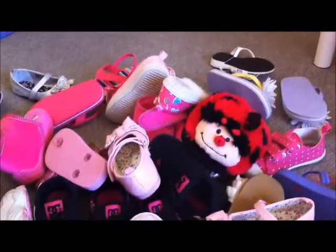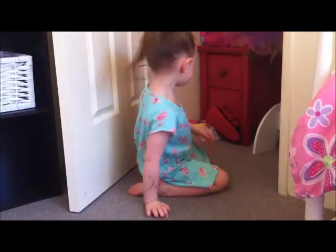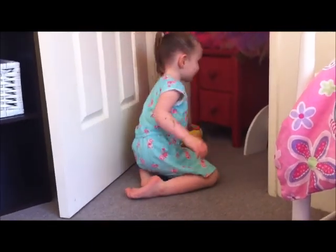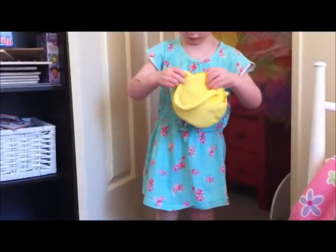Is that it? No. Nearly. That's not a shoe. That's a floaty, silly. Maybe I should have got a bigger one of these baskets. Is that it? Yeah. Awesome. And then she also has her little mirror thing in there, which will come out once we've moved house, won't it?